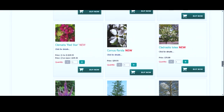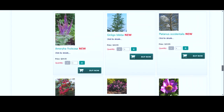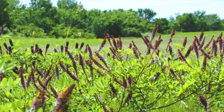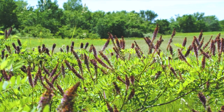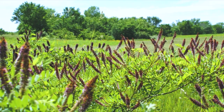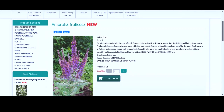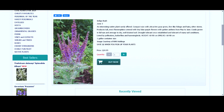Next one here is the Amorpha fructuosa. I believe Amorpha is a native perennial. It's in the legume family, so it can fix its own nitrogen, and the pollinators really love them. I did try to winter sow a bunch of its seeds a couple of years ago, and they did do well, except that I forgot to plant them out. So I don't have them in my garden.